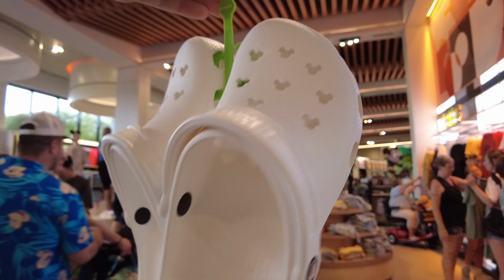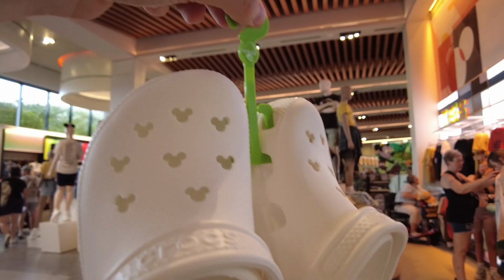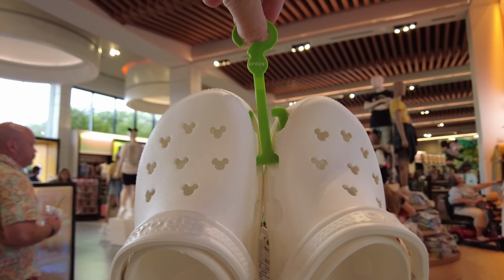So Allie found some Crocs that she wanted. Pretty simple, but we really couldn't find a women's size 5 or below, which is her size. And we were luckily able to find these. So we're gonna get them, especially because there's 2 different types of weather in Orlando. It's either raining or just extremely hot. So it's nice to have Crocs because the breeze blows through the little holes on the bottom. And if it's raining, they're waterproof.